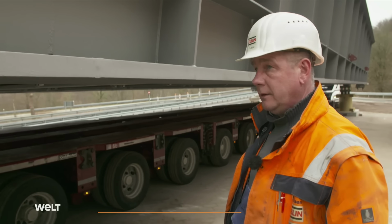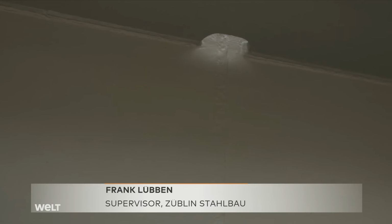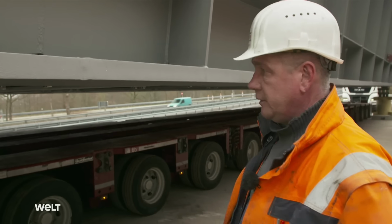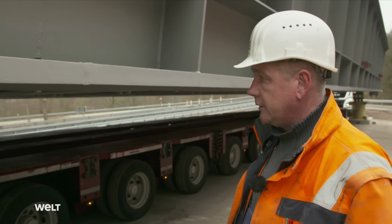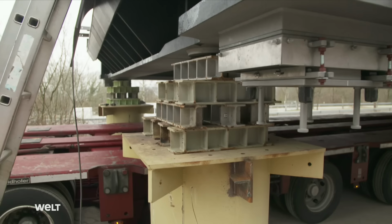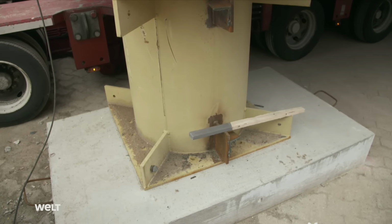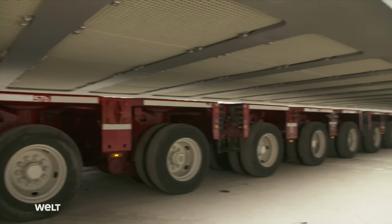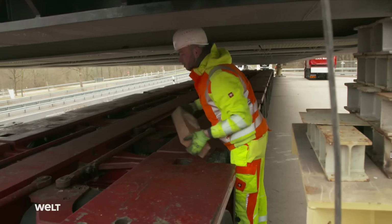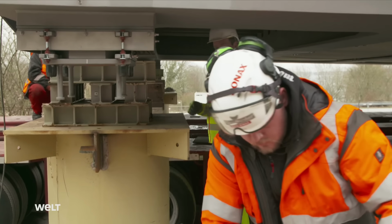This bridge was delivered in 4 sections, 2 left and 2 right. This here is the transverse weld, and there's a longitudinal weld running along the center. It's taken around 4 weeks to weld, and we're now at the final stages. At the moment, the bridge is still resting on so-called elephant feet. The crew of a heavy haul company will now load it onto a modular transport trailer with 32 axles. The men don't need a crane for this, as the platform can be raised hydraulically.